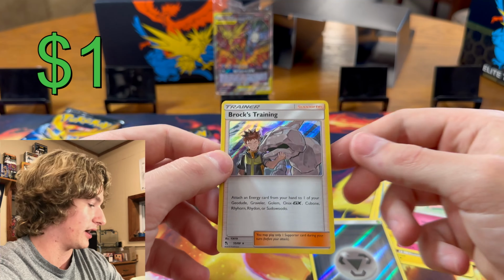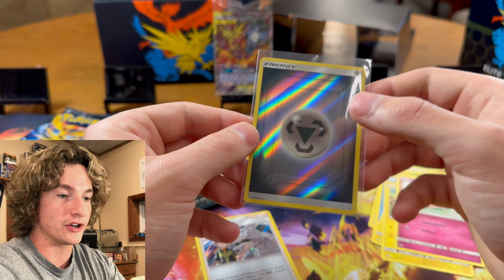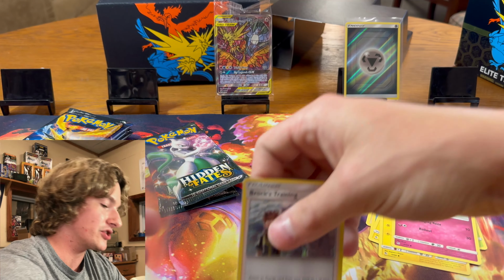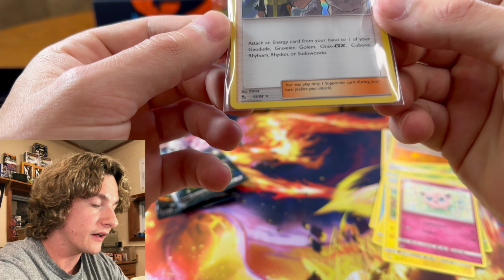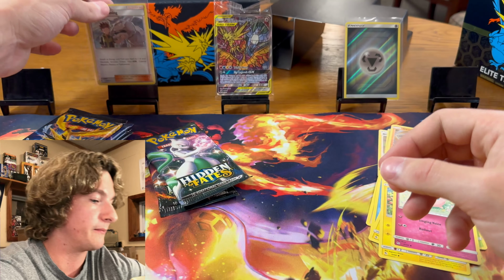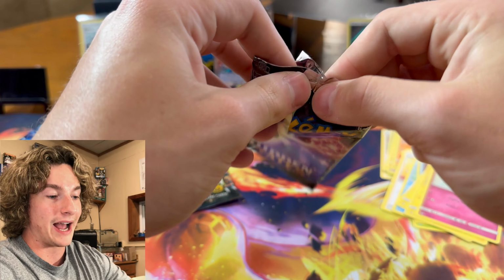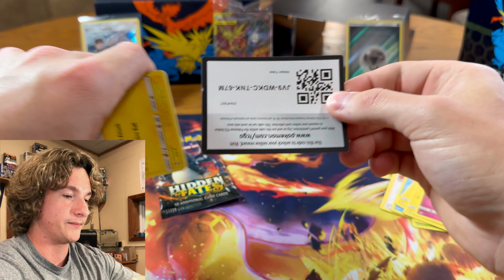Brock's Training Holo. All right, I'm gonna get some sleeves ready. So we have a Reverse Holo Energy card, nice little steel energy card, and we have a Brock's Training Holo. I usually don't sleeve holos, but because they are 4 years old, gotta get them sleeved up because when they start tipping over that 4 year mark, the holos are actually worth something graded. So if they look nice for 10s, I'll get them slabbed up.